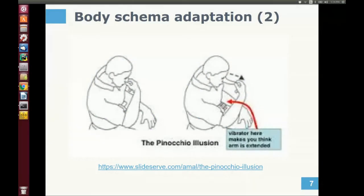And so the last motivation, this is what is called the Pinocchio illusion. So it happens that if you hold your nose and then somebody comes and basically vibrates your tendon on the triceps, it gives you an illusion that your triceps is elongating like this. But since you hold your nose, the way this is processed by the brain typically is that you have this illusion of your nose extending.